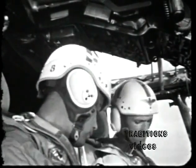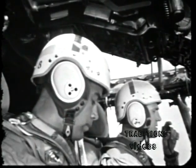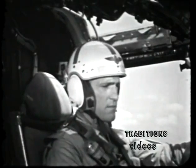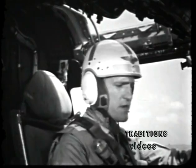Shoulder harness. Locked. And mine's locked. Bow observer? Bow observer reports that the bow's secured. Landing gear? Hold it. Landing gear is unsafe. Try it again.